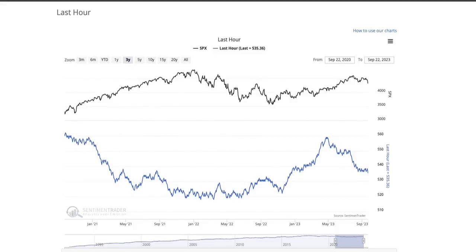Now, on a longer-term time frame, this is the last hour. Let me clean all this off. This is the last hour. Now, the last hour charts exactly the last hour of trading. If it's positive, they go +1. If it's negative, they go -1.